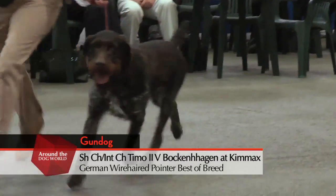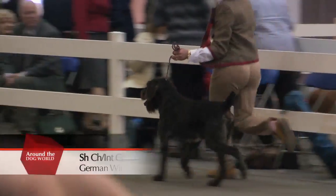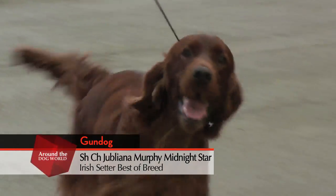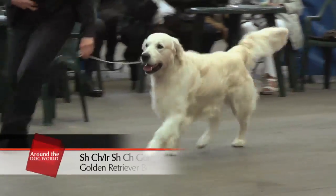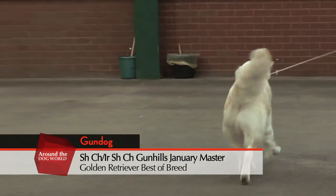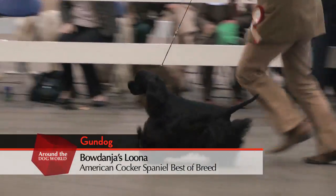German Wirehair Pointer going round the ring now. Mr. Per Avison's choice of best of breed, number 2650, a dog. The Irish Setter, sent through by Miss Catherine Laughlin. This dog, number 2988. And the Golden Retriever, Mr. Dan Erickson's choice. Best of breed, this dog, number 3711. The American Cocker Spaniel, sent through by Joyce White. This dog, number 4012.